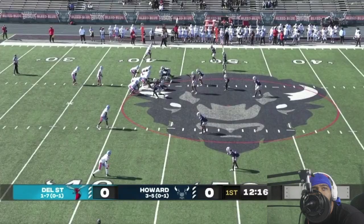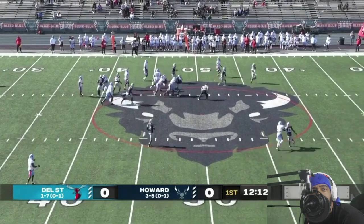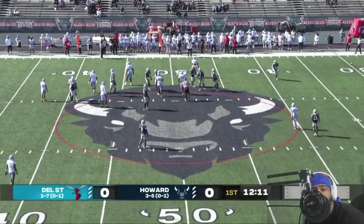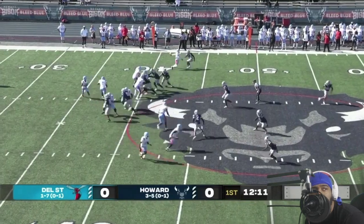Fast game going. The youngins play a big role in this. Yeah, and in squads like this, it's important to get those young guys in a rhythm, right? Because Down coming up, this Bison pass rush looking to pin their ears back.